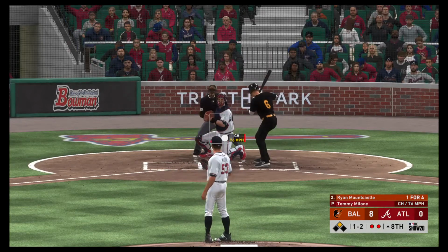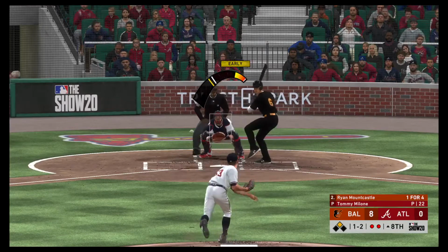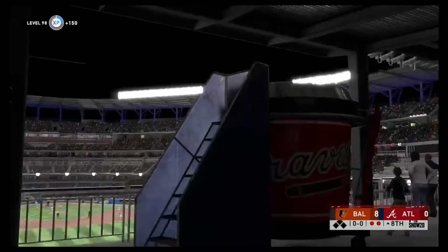Starts to go around here, but it doesn't matter. This is strike 2 anyway. Swing and a miss, and that ends the inning.